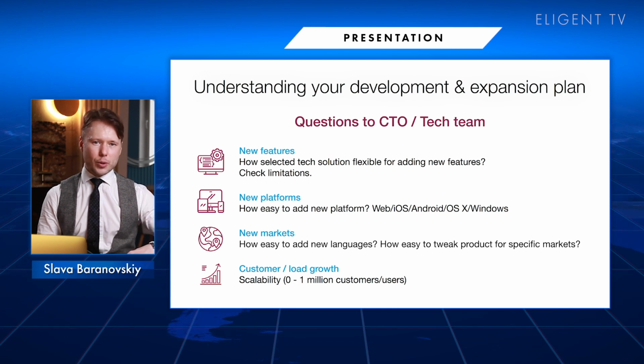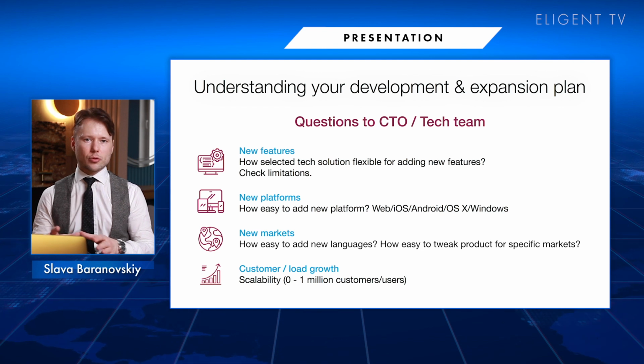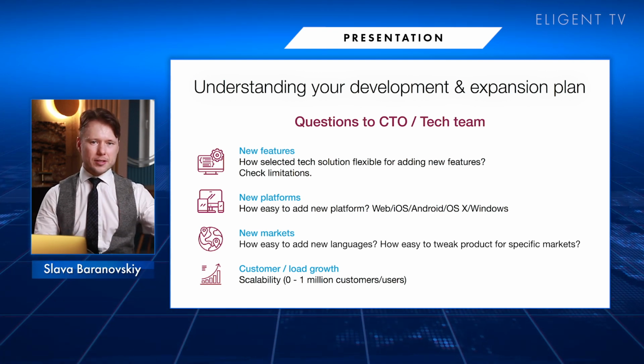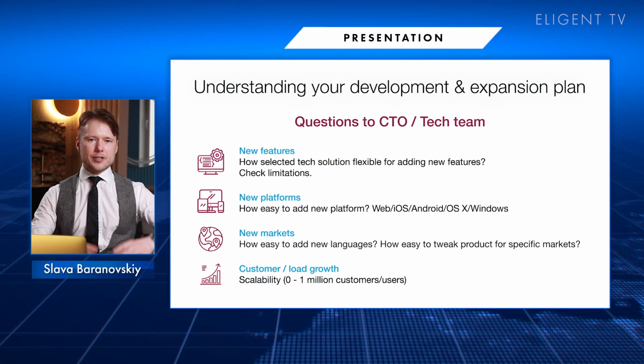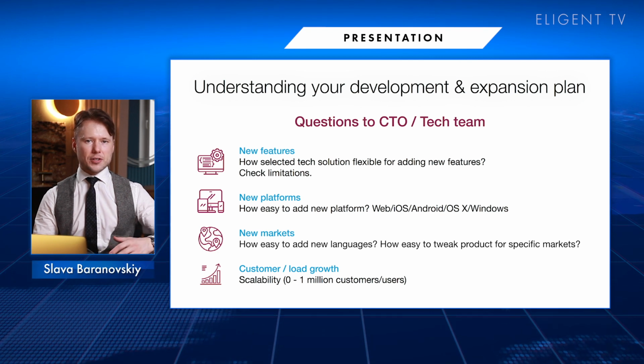How easy it will be to add a new language to your platform, because it can be a possible limitation of your expansion plan. So it's very important just to understand how complex it is, or maybe it's very simple. It's also very important to discuss the scalability of your user base and customer growth.